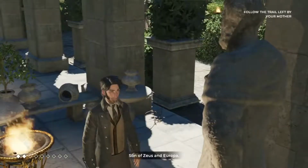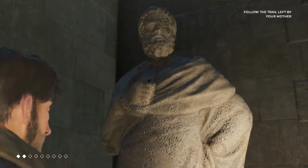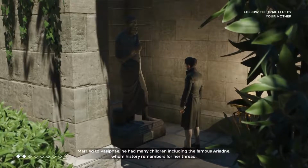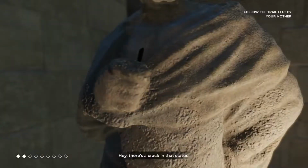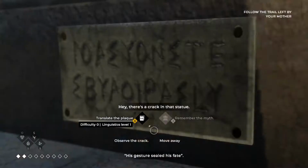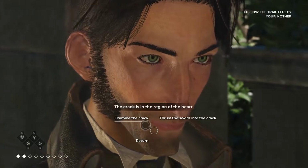Minos. Son of Zeus and Europa. If I remember correctly, he was the king of Crete. Married to Pasiphae, he had many children, including the famous Ariadne, whom history remembers for her thread. Hey, there's a crack in that statue. His gesture sealed his fate. The crack is in the region of the heart.